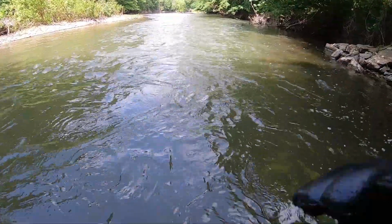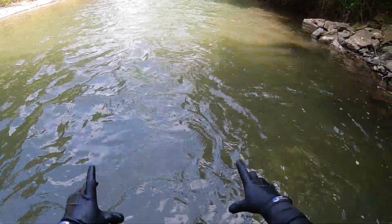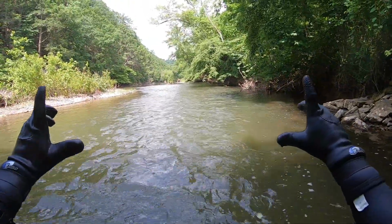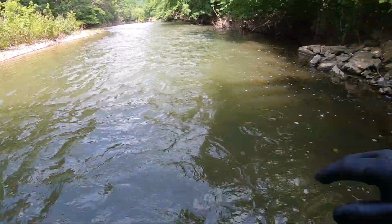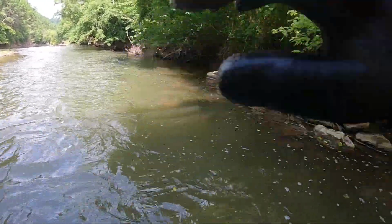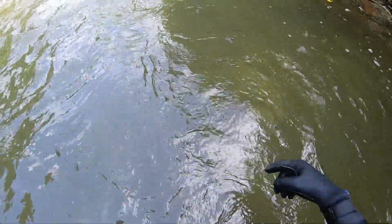Yo, that was, oh my god, the freaking catfish was right below my feet. It was probably about that big. I goofed, what the, freaking horse fly. Hold on. Hold on, there's a horse fly. Man, he was tucked up underneath this rock down here. I could have caught him.